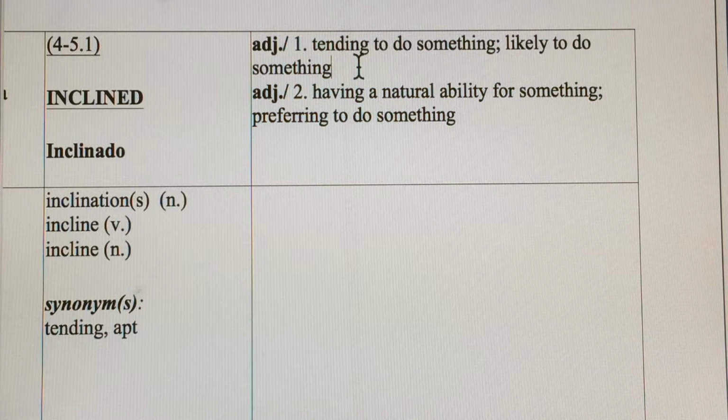The first one is tending to do something, likely to do something. If you don't know the word tending, it means likely, where it's your preference, or it's likely to happen that way.